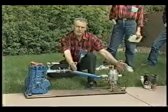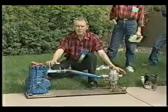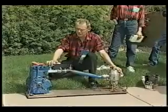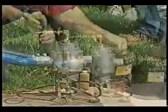whereas this end of it acts as a miniature refinery, allowing the engine to run on everything from battery acid and water mixed to crude oil right out of the ground. This is Angola crude, a 39.5 gravity.